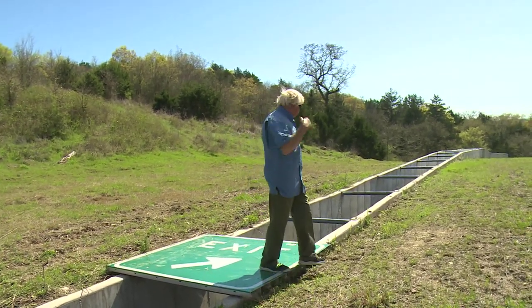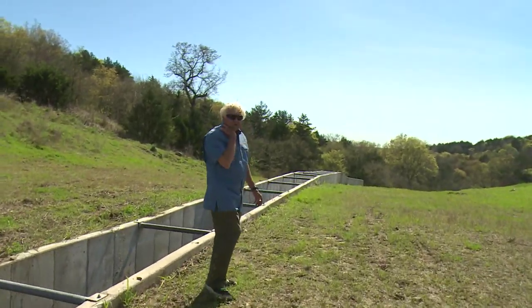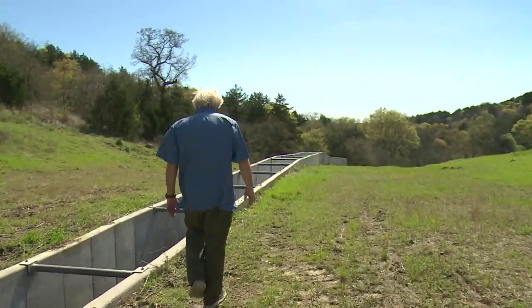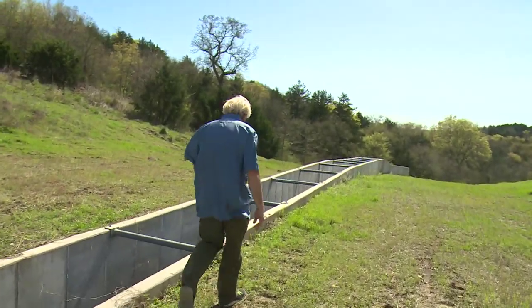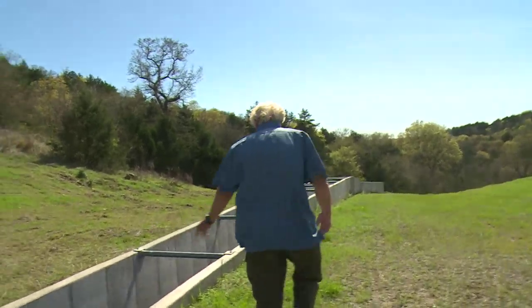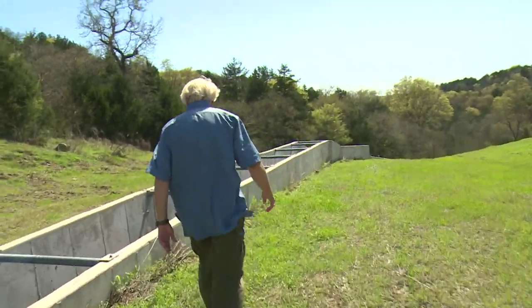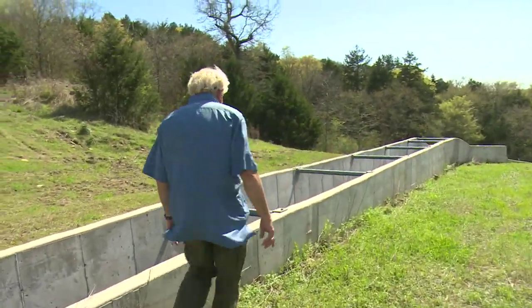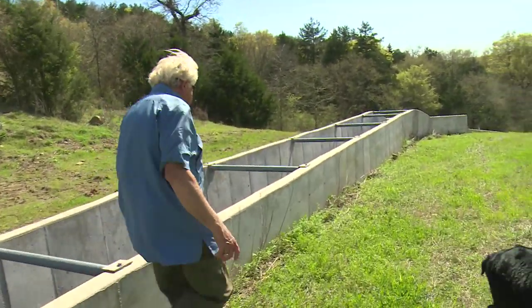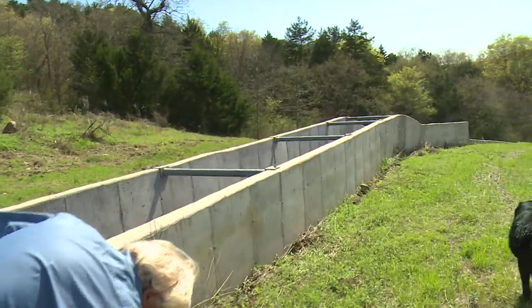Walk down here with me, and I want to show you really what this thing is. I don't know how far this is, but it's like 100 yards of concrete. It's amazing, and big logs will even go through it. So we have a spillway system that is just really second to none. We have a spillway system that will carry an awful lot of water.